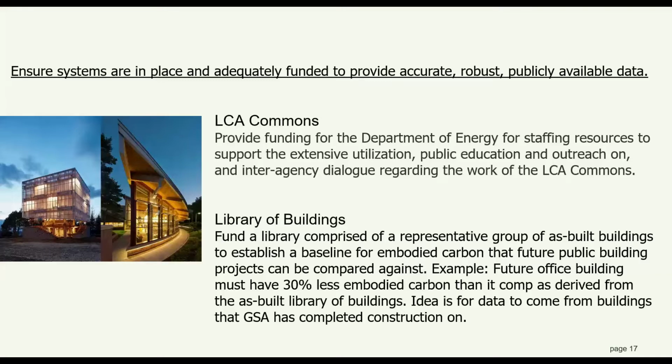Second is a library of public buildings. GSA at the federal level manages and owns a significant portfolio of buildings. This is an easy way for all of us working in the built environment to use public data to set the benchmarks that we talked about previously. Essentially, let's work together with GSA or other federal agencies to use their existing buildings as benchmarks.